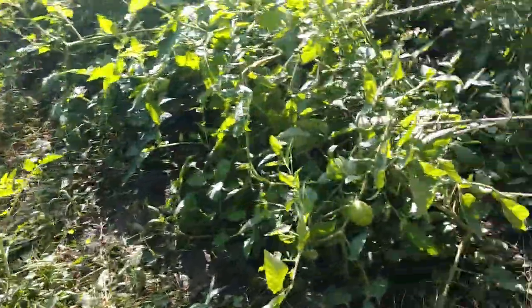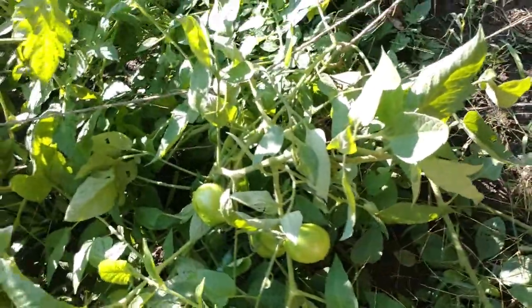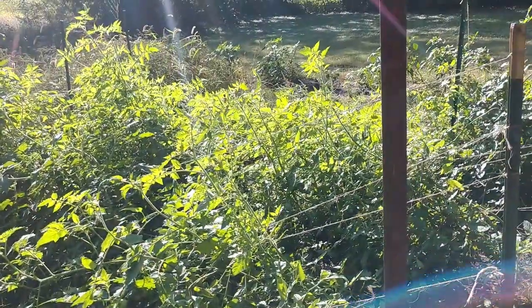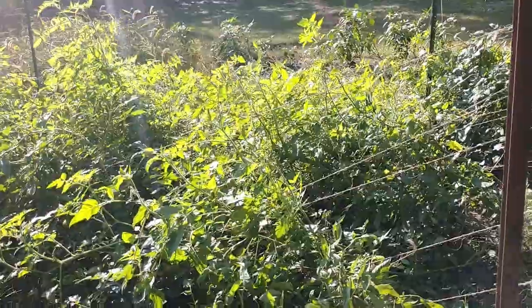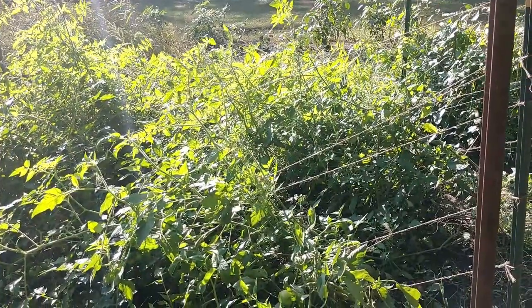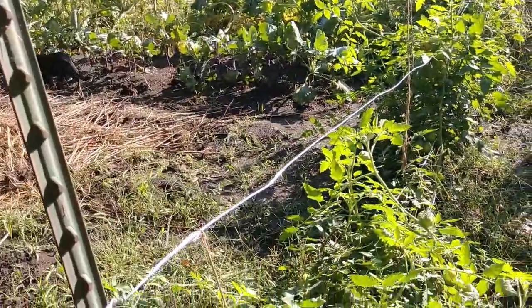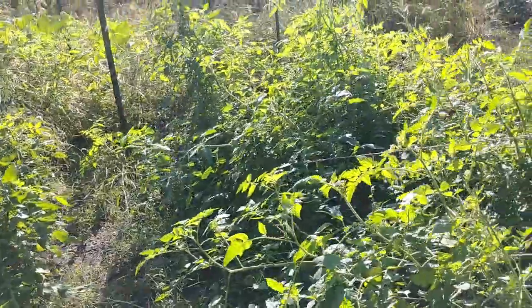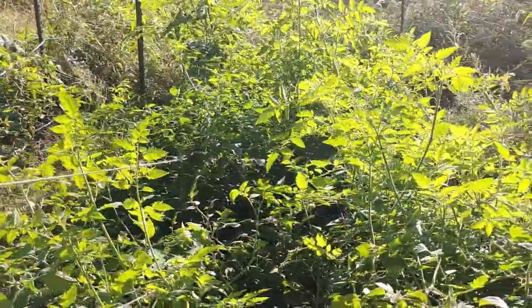All right, these right here are San Marzanos, and as you can see, I tried to trellis these tomatoes, but they are entirely too heavy for twine, and honestly, they didn't do well on the wire that I put up either. So I'm not sure how I'm going to do this next year, but it will be absolutely different.